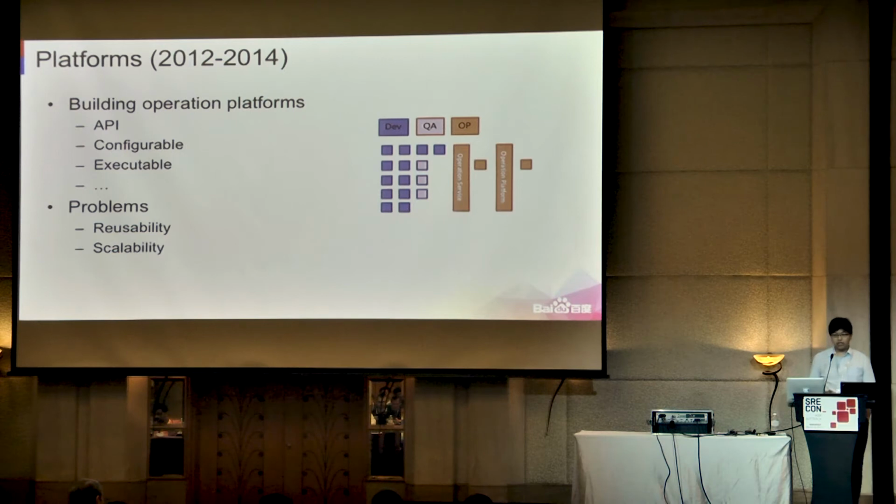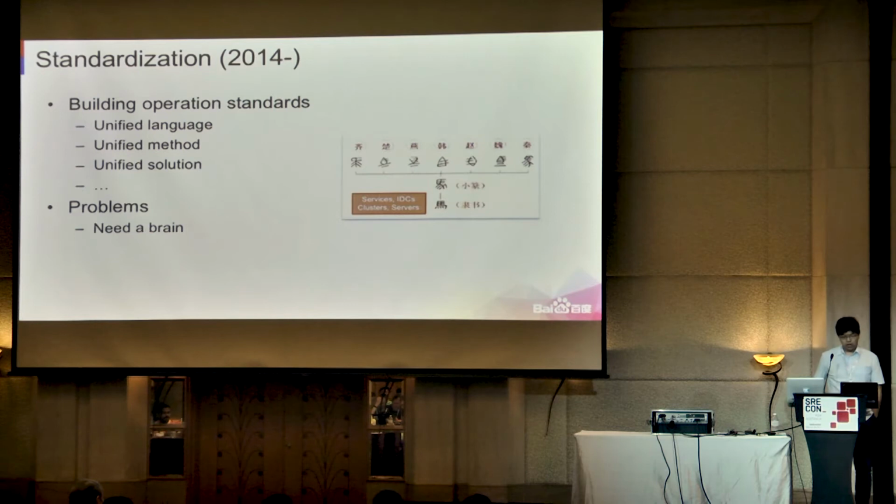However, there was still a problem that had not been solved. We found that many platforms only work for a few products. The main reason is that different products adopt different operations, object description, different methods of product management, and so on. So we began to do our standardization solution.